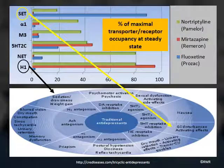It's important to realize that traditional antidepressants have very different profiles of effect on multiple monoaminergic and cholinergic systems. These actions can be linked to clinically relevant adverse effects. A couple of examples. The atypical agent, mirtazapine, is a very potent histamine H1 receptor antagonist. As you can see from the association of the graph with the cartoon below it, the prominent side effects of somnolence and weight gain reflect that antagonism of the H1 receptor. Similarly, the SSRI Prozac, fluoxetine, inhibits neuronal serotonin reuptake, and this is reflected in stimulatory behavioral and somatic symptoms.